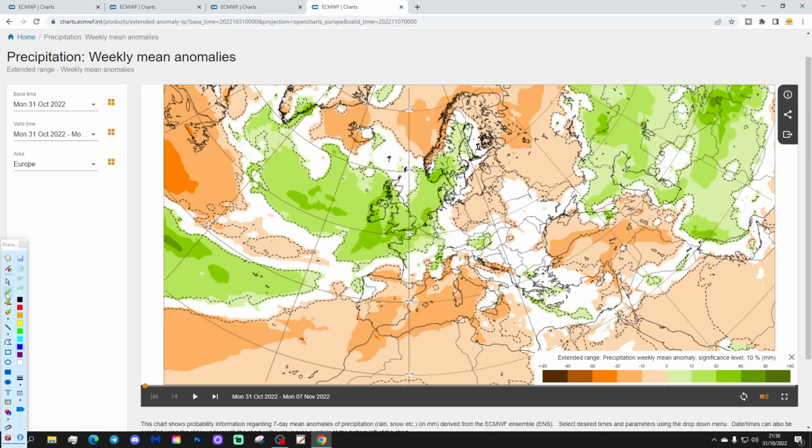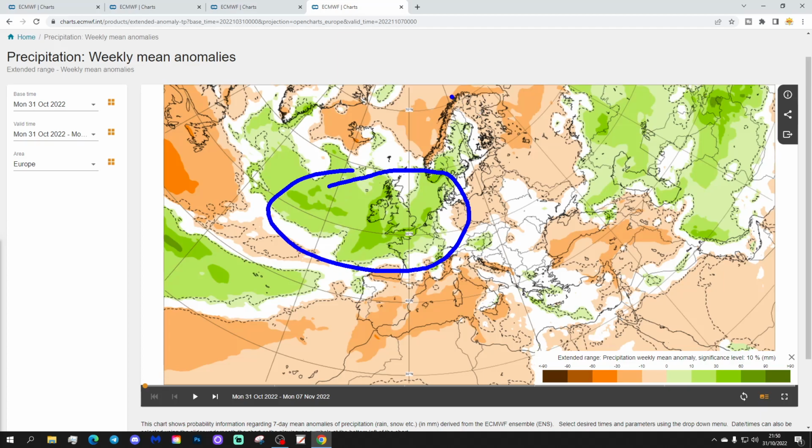Wet across the northwest of Europe, so for Ireland, the UK, northern parts of France, the Low Countries, Belgium, Holland, Netherlands, and also up into southern portions of Scandinavia, so Denmark, southern Sweden and Norway. Looking wetter than average through there. It turns a bit drier across the far north of Scandinavia.